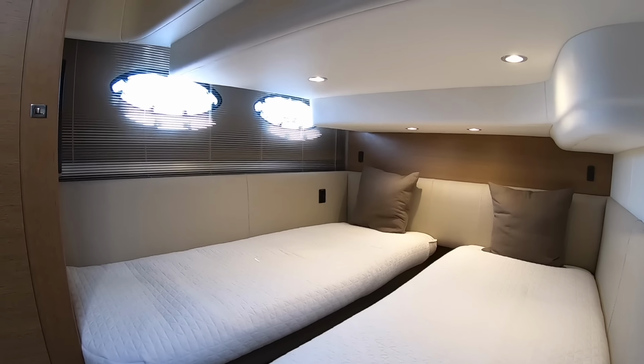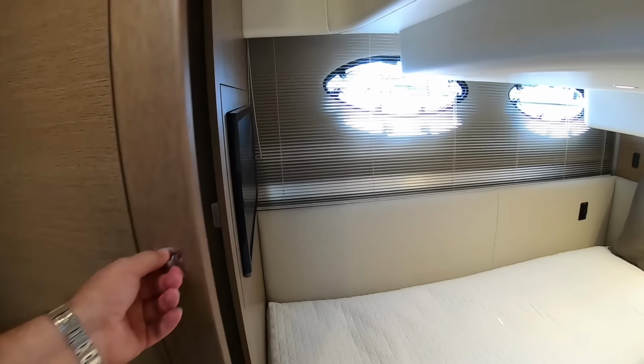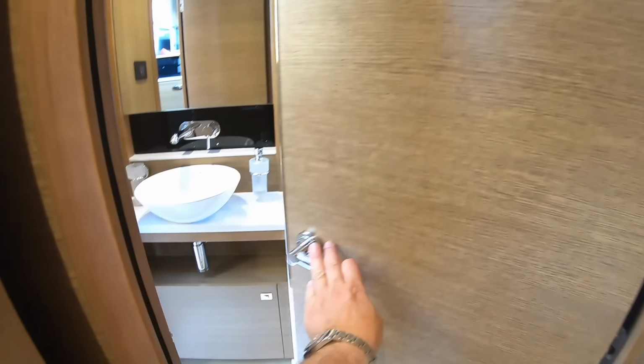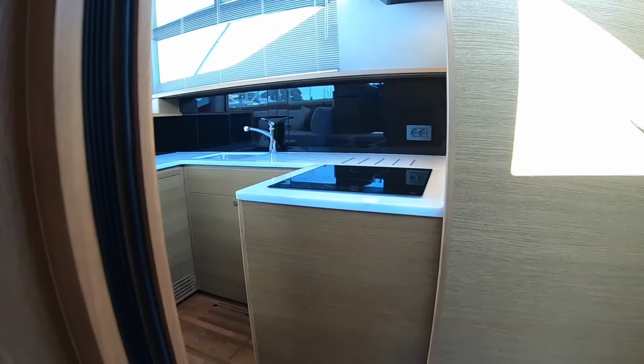Works really well. You've got big opening windows, and again you've got things like a big wardrobe. You've got TV built in over here, and it has a door through to that day head, so at night this has its own ensuite, and I think that's great. That's all you need for yourself and a couple of kids or a couple of guests, all with your own areas. I think that's brilliant.